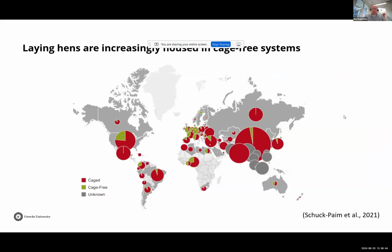Here you can see a map of the world from a few years ago from the study from Shuk Paim and colleagues, showing the different countries with the size of their egg production. The size of the circle is an approximation of the number of hens in that area. You can see the cage hens in red and the cage-free hens in green. If you would make the same picture today, I'm convinced that the green would be increasing in different regions, but you can already see that in all parts of the world, Europe, US, Latin America, Australia, Asia, Africa, there is development in cage-free housing of laying hens.